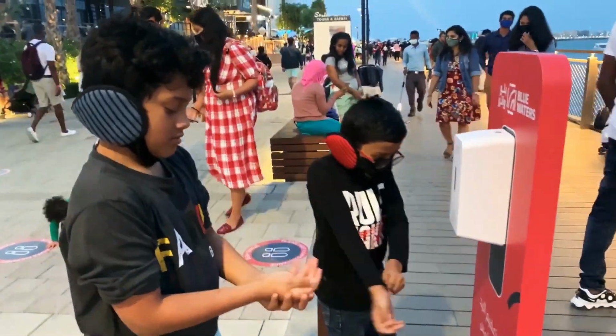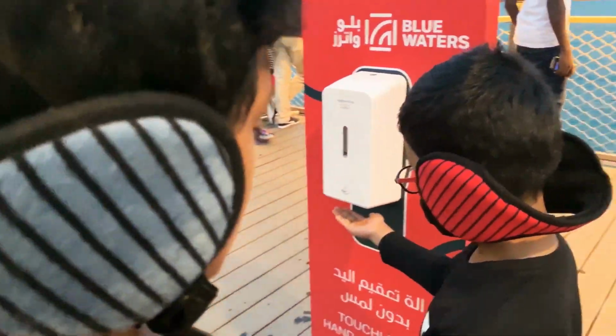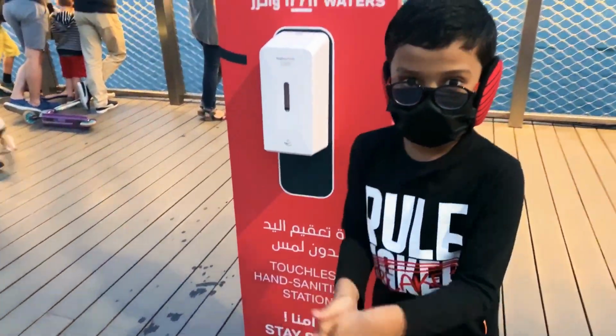Our world is carrying COVID-19. On every corner, sanitizer has been kept to maintain proper hygiene.